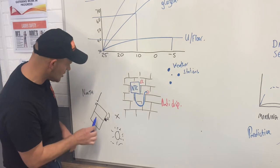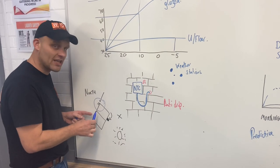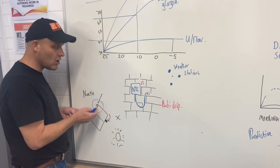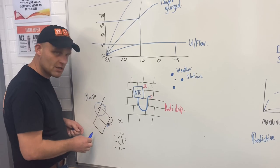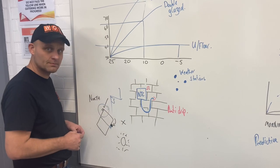The weather compensation always goes on the north facing side of the dwelling. That is so you get the coldest side of the dwelling. You get a real accurate reading. If you can't put it on the north facing, put it in the south, but put it behind a soil pipe, or maybe underneath the fascia.